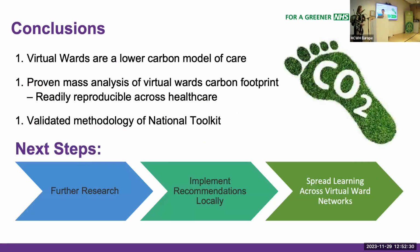So in conclusion, I think what we've shown, and very reassuringly, is that the work that we've done shows our virtual wards to be a low carbon model of care. We've proven the analysis of the work that we've done, and actually produced a system that is able to be reproduced on scale. And we think that this should therefore be reproduced on scale within all of the virtual ward systems.